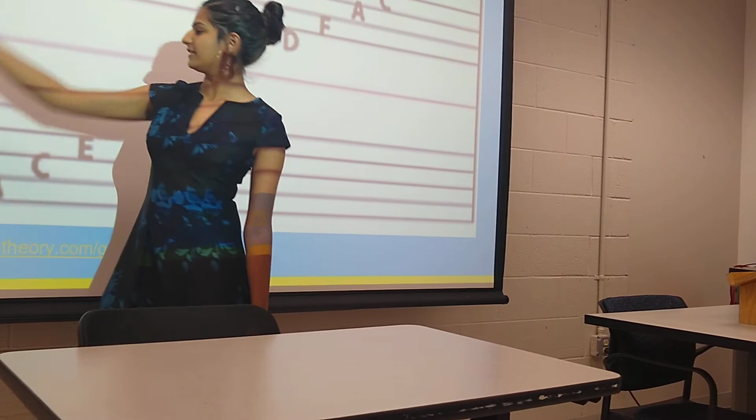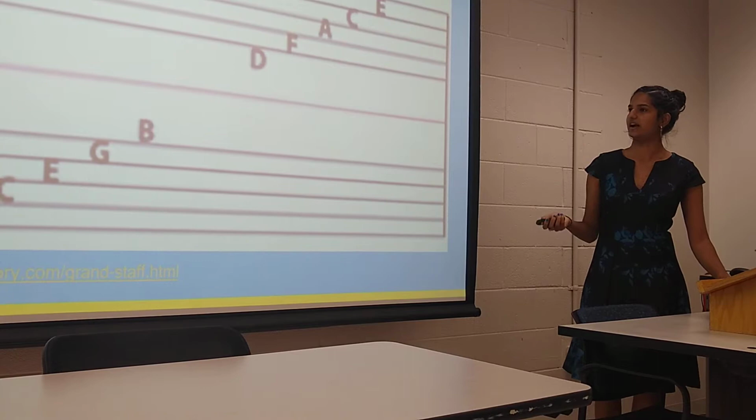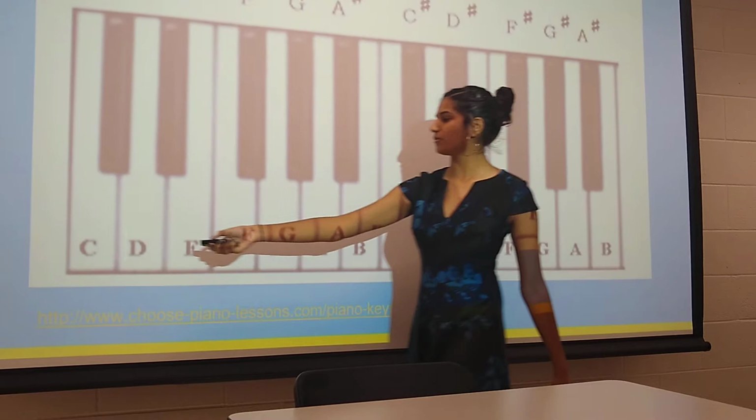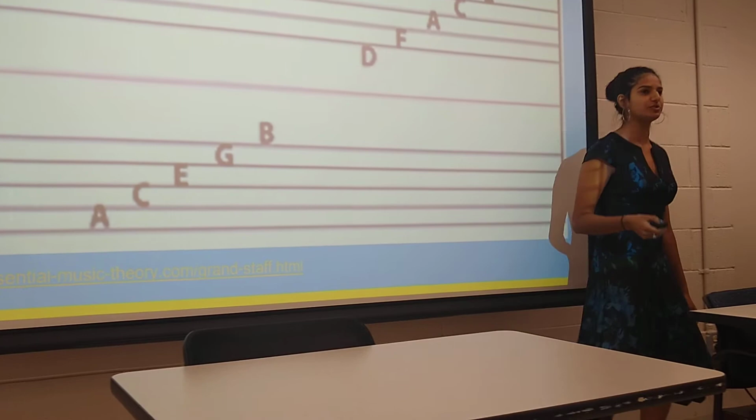Clefs are defined by Nolan and Pearson as a symbol at the beginning of the staff that assigns letter names to an individual line or space of the staff. So a treble staff is used for all notes above middle C. This would be middle C, anything higher than that will be on this staff. Anything lower, which is not actually on the slide, will be assigned to the bass clef. Bass clef is usually used by tenors and basses, and treble clef is usually used by sopranos and altos. All right.